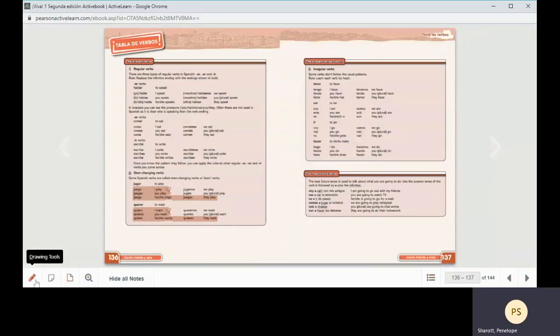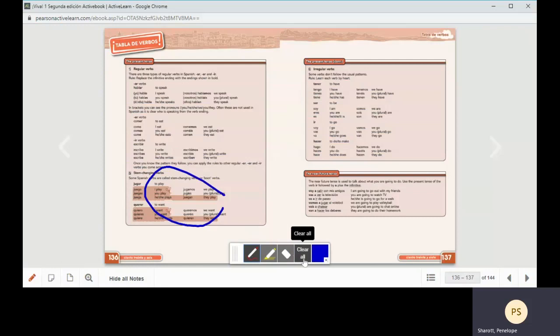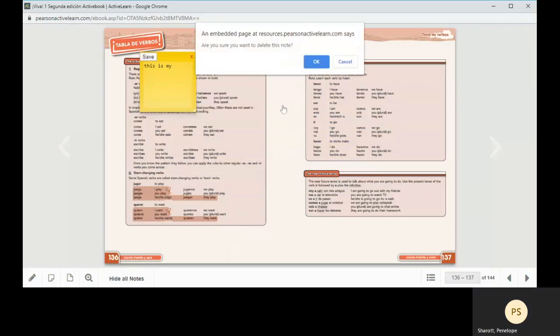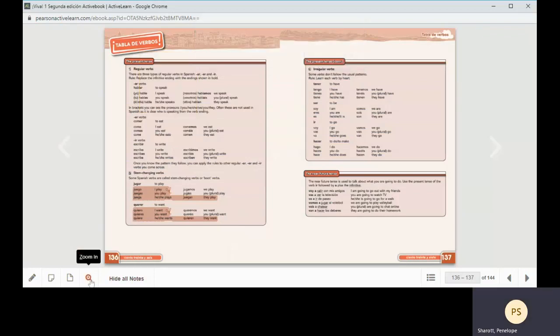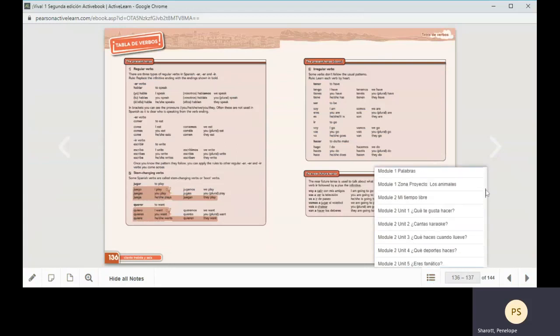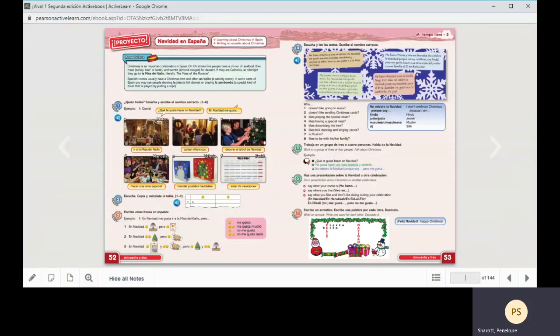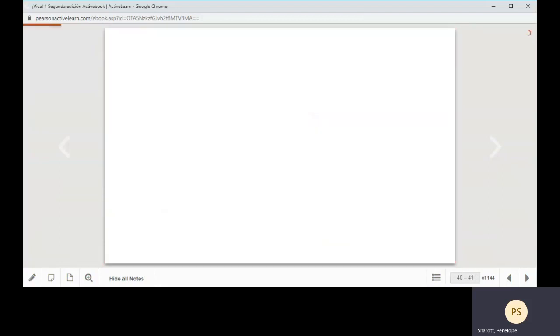Finally, I just wanted to run you through the buttons at the bottom and the functionality for students. They can annotate their active books like this, make notes like this, zoom in and out like this, and to navigate, either open the contents list and click on the page required, or enter the page number into the box and click return.